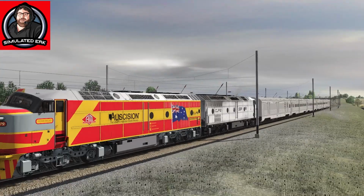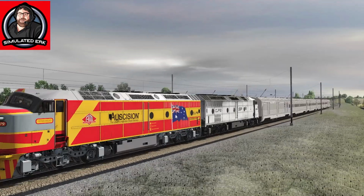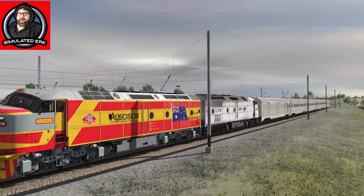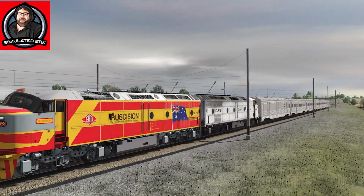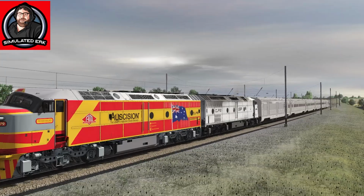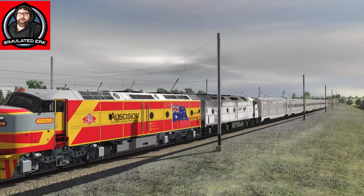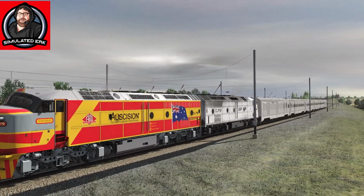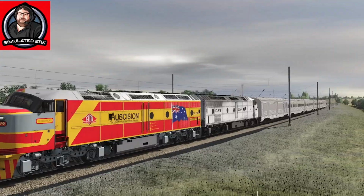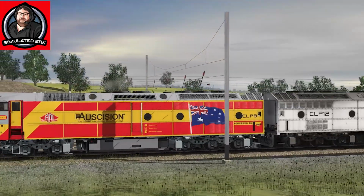So here we are, just trying to make some adjustments to the audio on the fly. So we're out in the middle of effectively nowhere. In the realistic stakes, I think the locos are very, very close to that overhead wiring. We'll move side on. So very, very close.